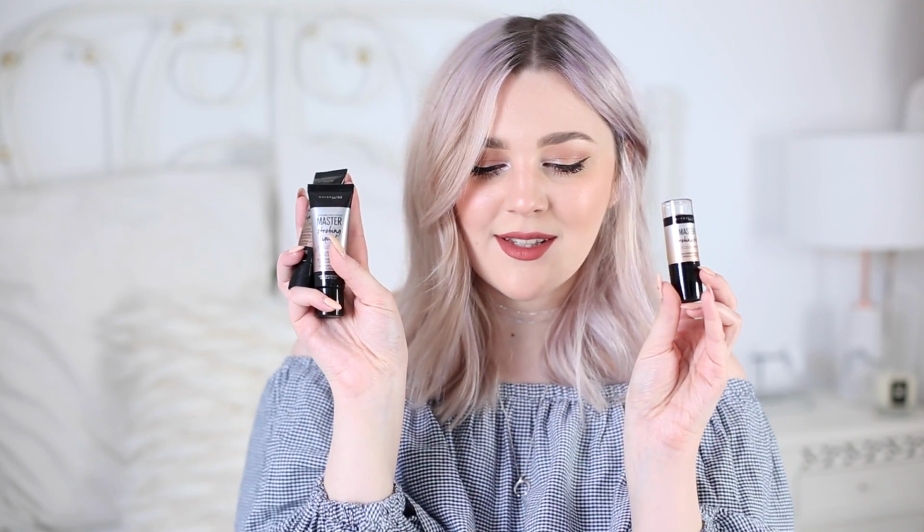I've been a bit mad for Maybelline recently. I got 3 things from their new Master Strobing range. I really like the packaging for this. It's kind of cool, metallic-y, but I'm all about highlighting at the moment. I'm really into my highlighting. So these are a few different kinds of highlighters.